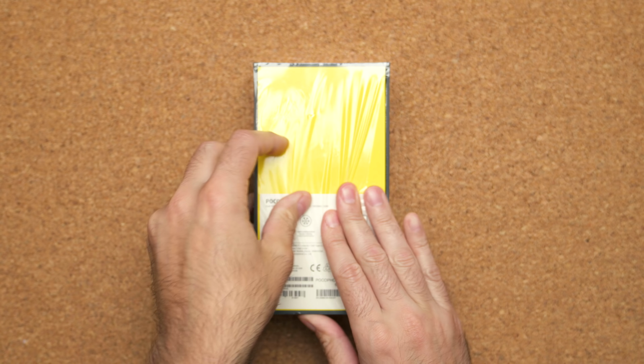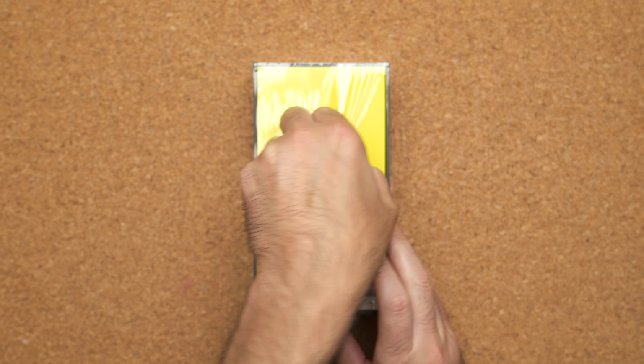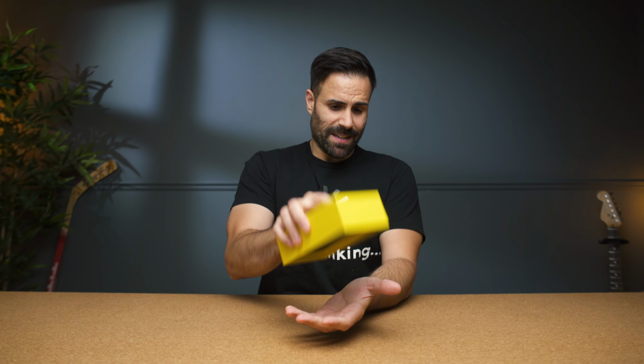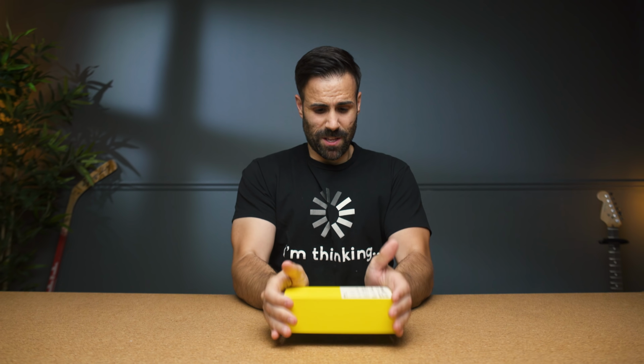So here it is, the Pocophone F1. First time seen in my entire life with flagship quality under $500. That is absolutely insane. Now, if it would come out of the box, I could show you the phone.